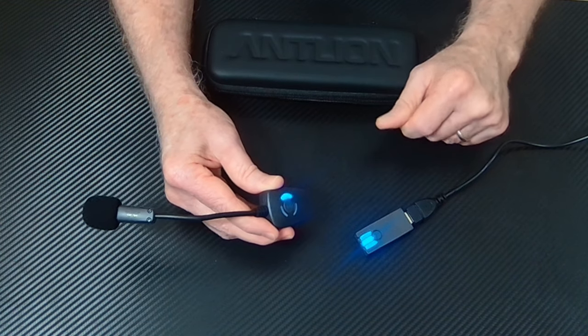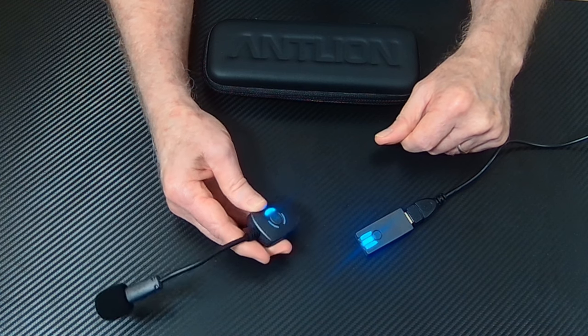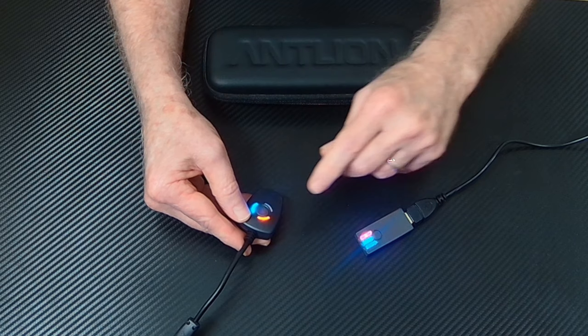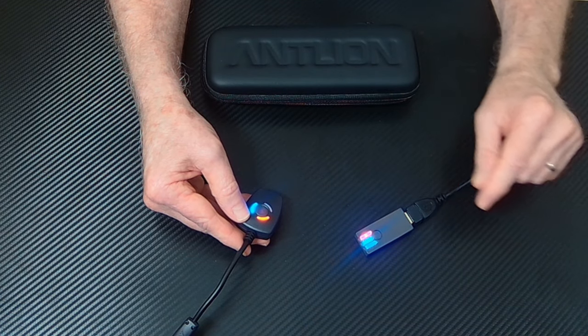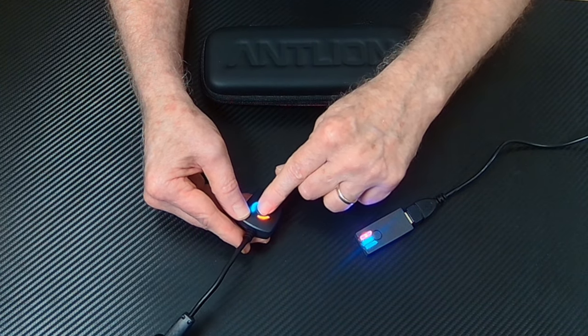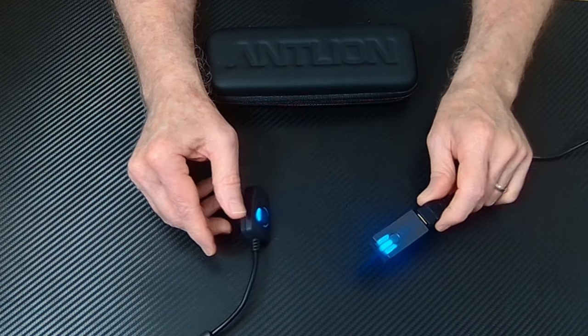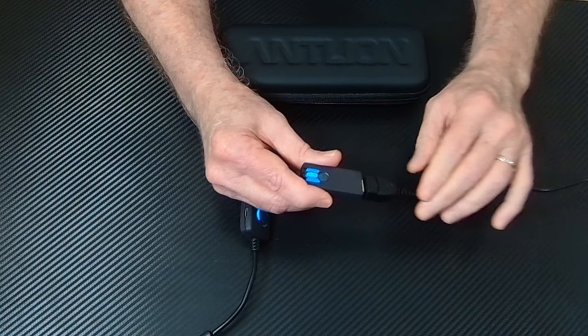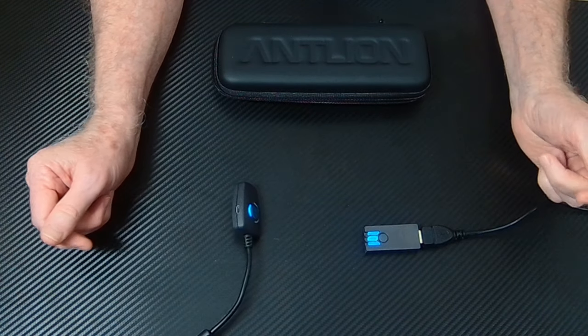I'm now powering it on. Because these lights would be on the side of your headset, the USB receiver, which can be plugged directly into your PC, or as I have it here with the supplied extension cable, can be placed anywhere on your desktop so you have visibility in terms of the mode that it's on. The red light that came on just now, well, that was mute.